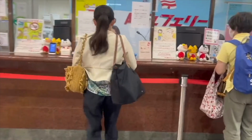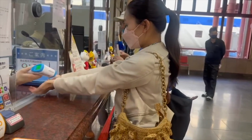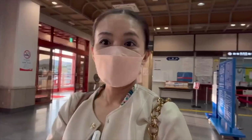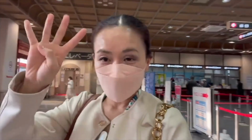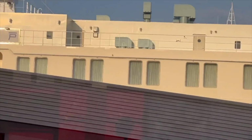Excuse me, I have a reservation. Yes, got my ticket. I've just received my boarding pass. I'll be boarding from the 4th floor. This feels so different from an airport. Let's go. This ferry is huge.